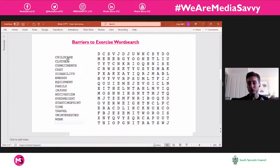Okay, guys, then we've got clothes. So we're thinking about the right sort of clothing. Maybe you've decided that you want to start going walking, but it's coming around to winter time, and you've not got the right clothing for getting out and about, like winter jackets and stuff like that. Clothing sometimes links in with cost because, of course, when we take up a new hobby or a new activity, we tend to have to go out and invest in some equipment or some kit.